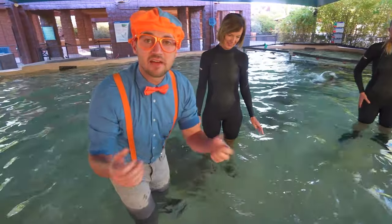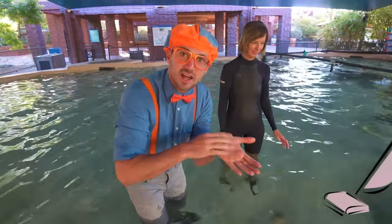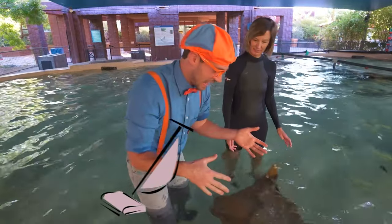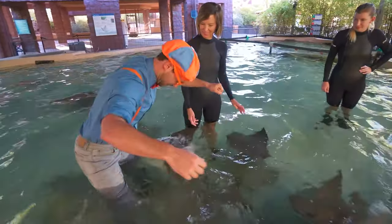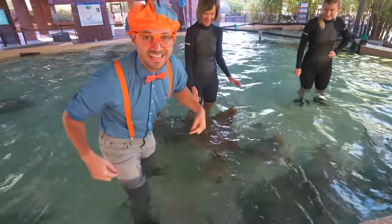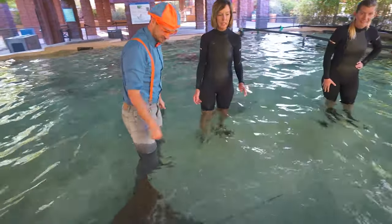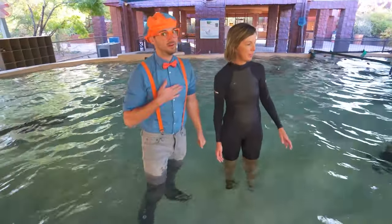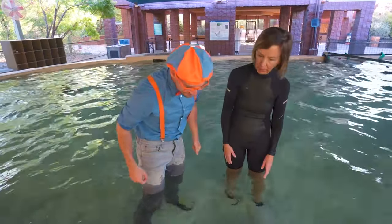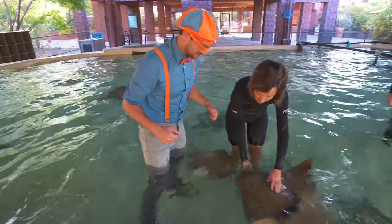It's kind of like, have you ever put a vacuum on your hand and then the vacuum sucks on your hand? That's kind of how it feels when it's sucking the food out of your hand. Whoa! That one just swam through my legs. Whoa! Look at them. So they're getting used to you now, so they can feel who you are by your heartbeat. They're understanding that you're not gonna hurt them, and so they're coming closer and closer as they're getting more and more comfortable with you. Yeah, look at them. Hello.